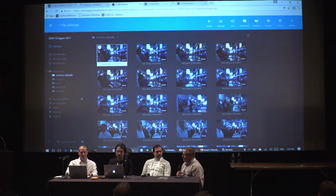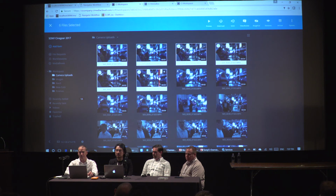How did you get the content off the camera? Oh, the camera integrates to the cloud via a wireless Wi-Fi or an Ethernet connection. So it can upload if you're out in the field shooting. You could just use a MiFi. Like I'm actually providing all of this right now through a MiFi, all the connectivity. So you could do the same thing with the camera.